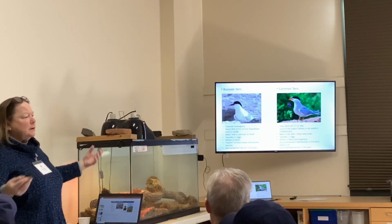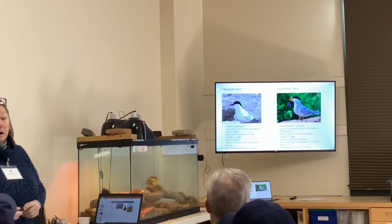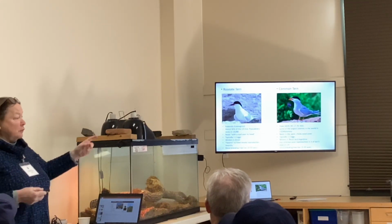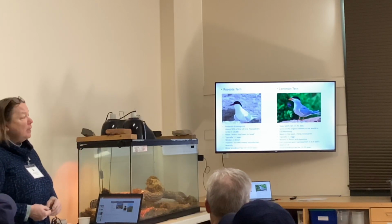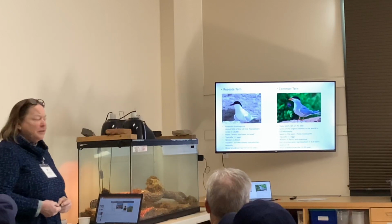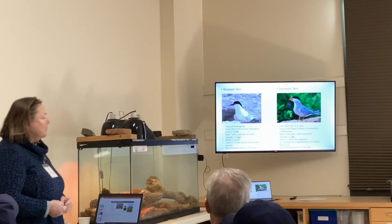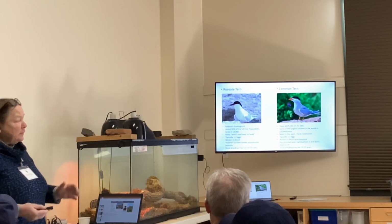There are some small colonies, some large colonies, but two of the largest colonies in the world are within, as the tern flies from where we are right now, about 80 miles. One is Great Gull Island with about 10,000 nests of common terns every year. We're going to do a full census this year. We'll see how that number's changed.